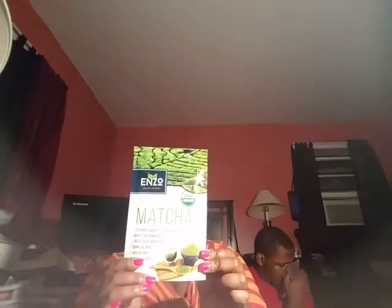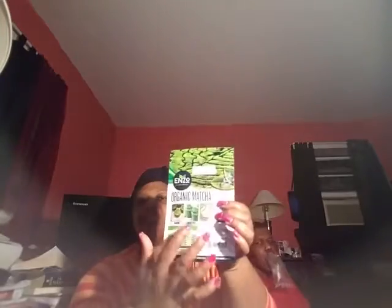This is Enzo Organic Matcha. I drink this, it's tea. It does taste a little harsh-ish. But they say it burns calories, it's high in fiber. You can use it in baking, smoothies, and you can also put it in your lattes. It does turn everything green. I'll be having myself a cup tomorrow. I drink a cup of matcha tea at least once a week.